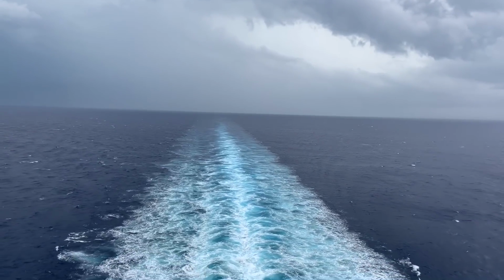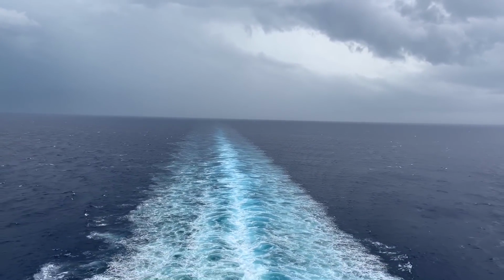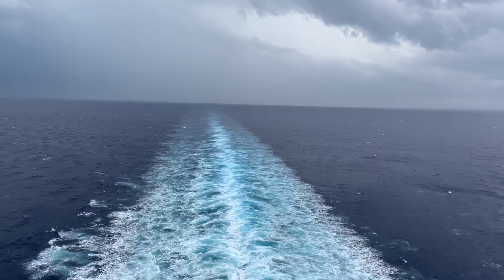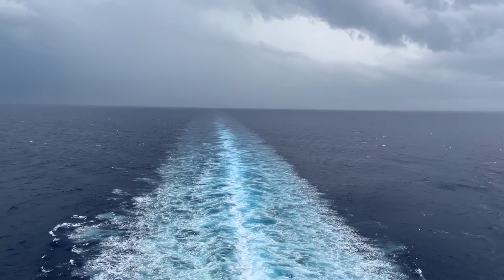The sky and the sea both looking ominous as we travel out of the Bermuda Triangle back towards Cape Canaveral. It's totally pouring out. I'm the only guy out here watching this reggae, man. It's just paradise anyway. I could be at work right now.